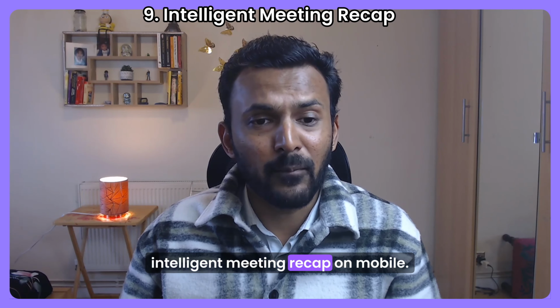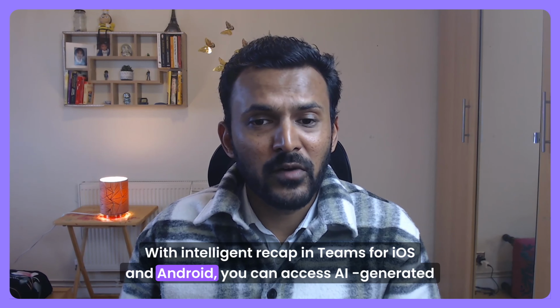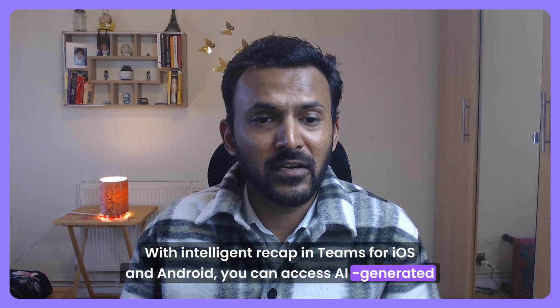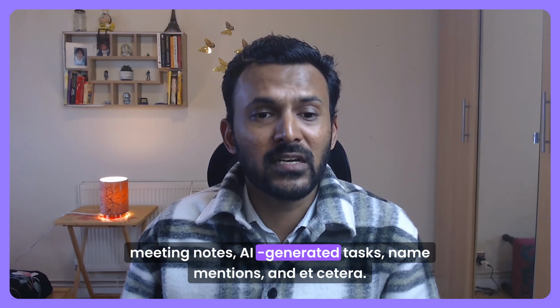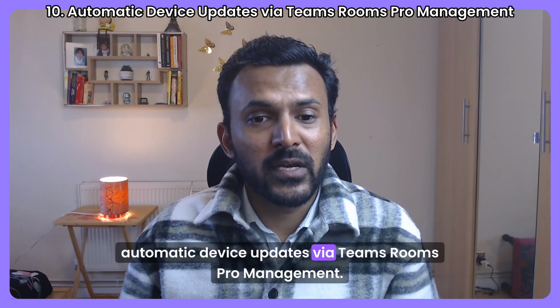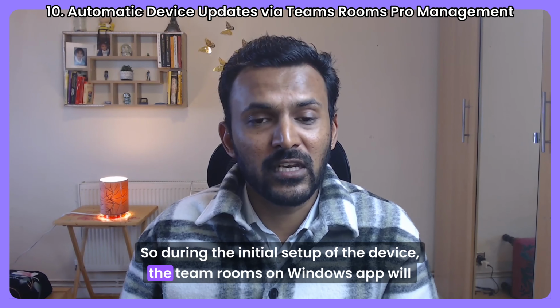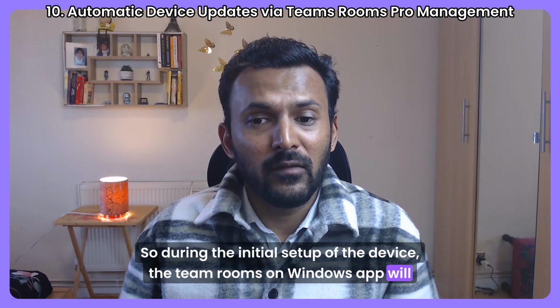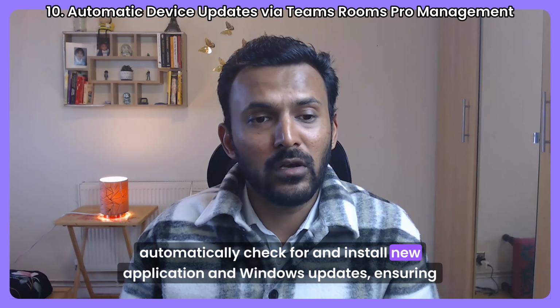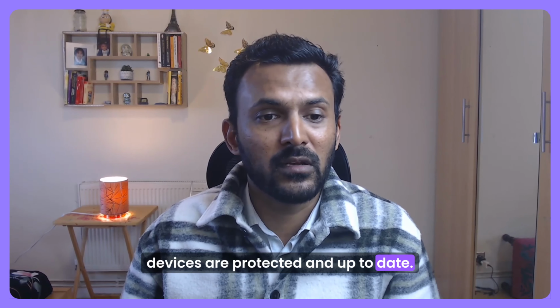Intelligent meeting recap on mobile. With intelligent recap in Teams for iOS and Android, you can access AI-generated meeting notes, AI-generated tasks, name mentions, etc. Automatic device updates via Teams Rooms Pro management. During the initial setup of the device, the Teams Rooms on Windows app will automatically check for and install new application and Windows updates, ensuring devices are protected and up to date.